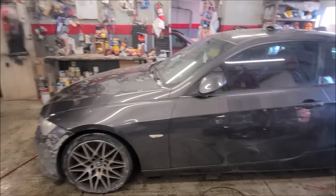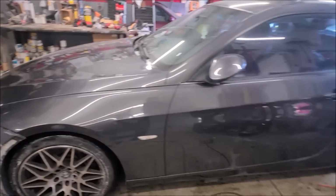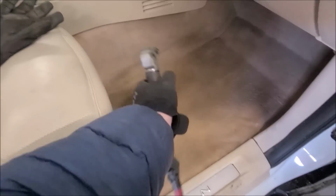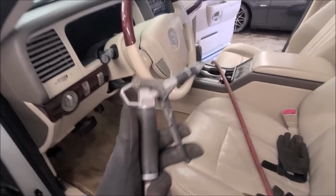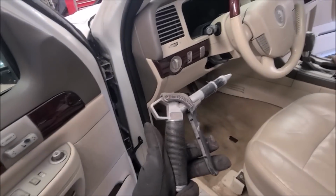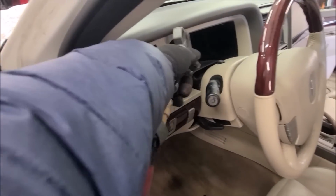Meanwhile, look at German. This is how much he's gotten done since I've vacuumed the car. That already looks amazing. Half hour and trash is out. Interior is vacuumed. Everything has been blown out, like all the little cracks and crevices. That's why I like this tool so much. It gets in all the spots I can't reach, like here and here.